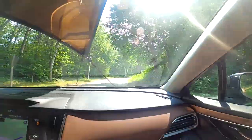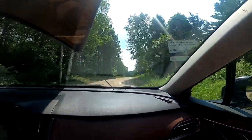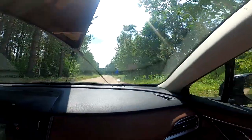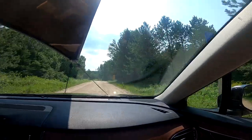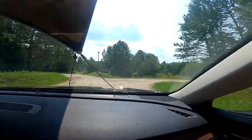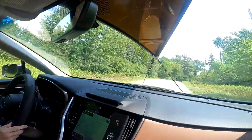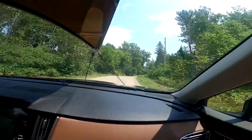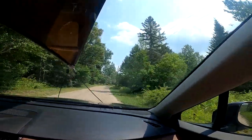So now we're turning into the Kiosk campground, and super excited! It's been a while since we've been here, and I just love it so much. So we'll just take a look here.